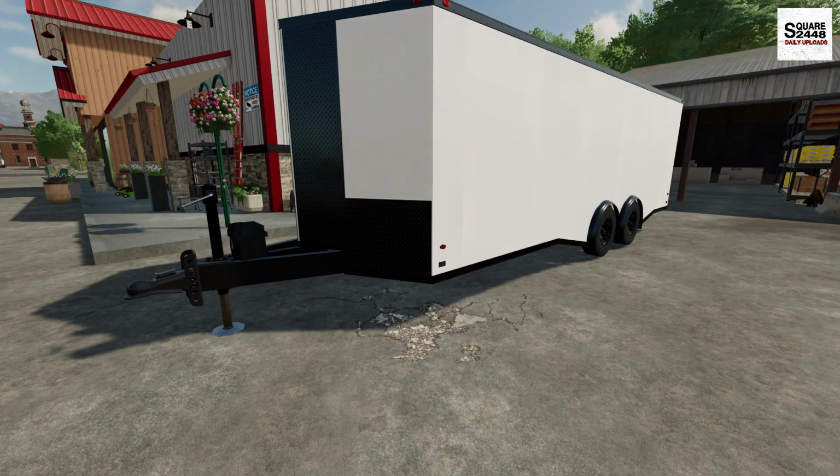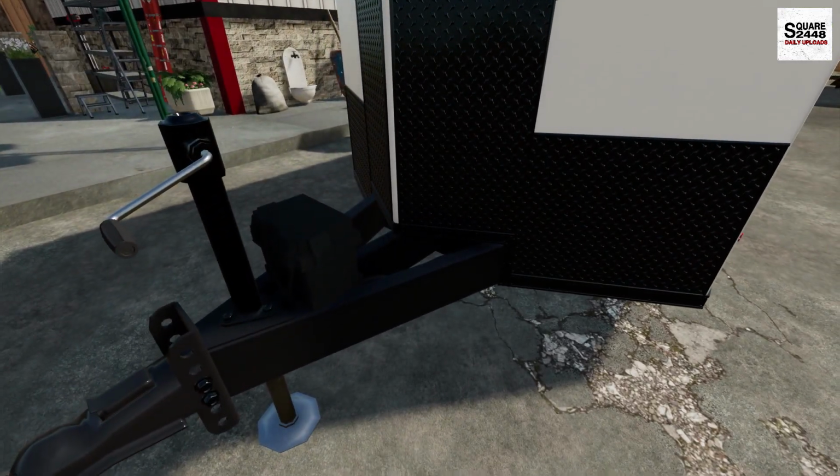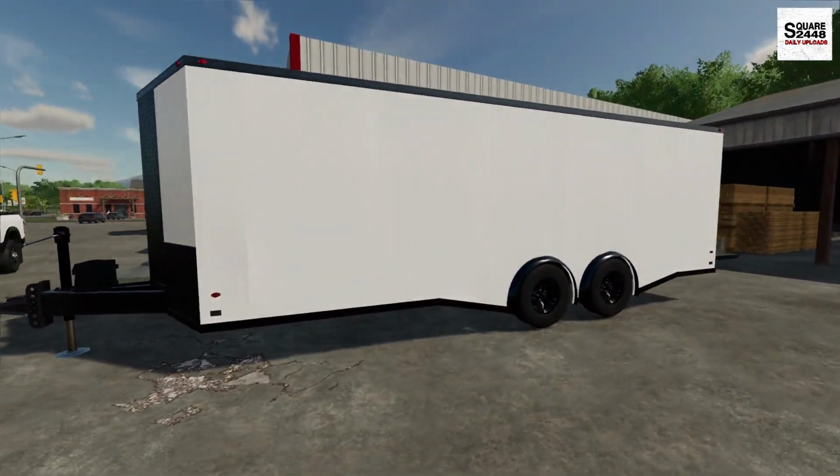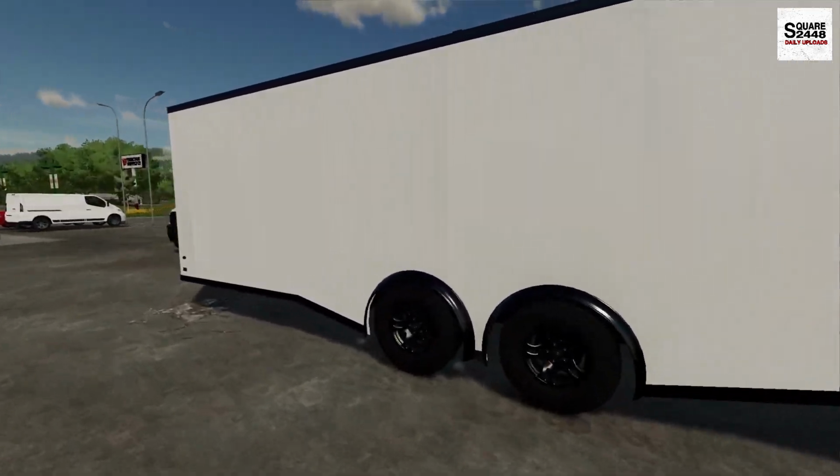I believe it's a 24-foot tandem axle. This thing is pretty sweet here. It's actually the black chrome package on white. I really do like that configuration. I mean, this thing is pretty sweet.